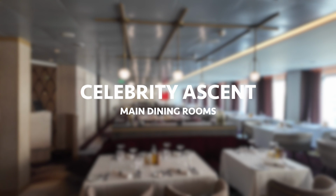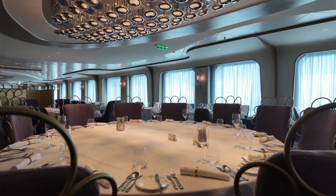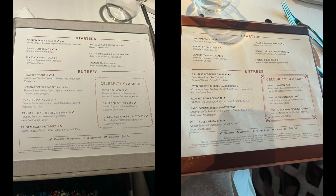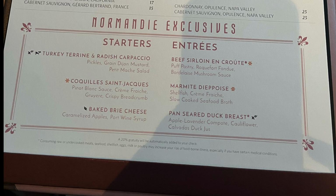Let's begin with the 4 main dining rooms on Celebrity Ascent. You can dine at all of these during your cruise, and we would recommend you give each one a try at least once. The main dinner menu is the same at all 4 restaurants and changes daily. What makes these menus different is the exclusive section of the menu that is unique to that restaurant.